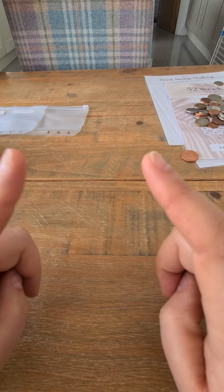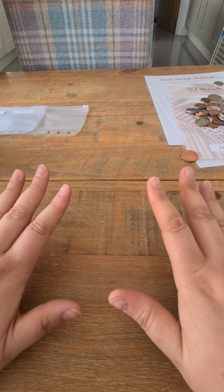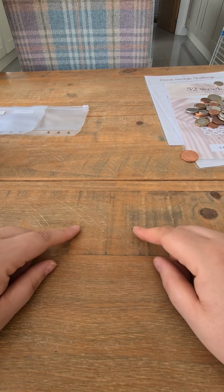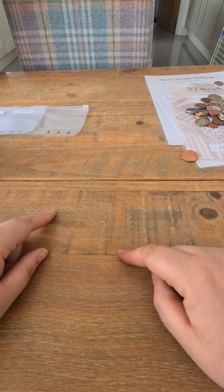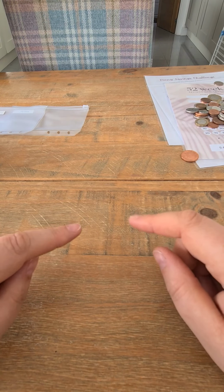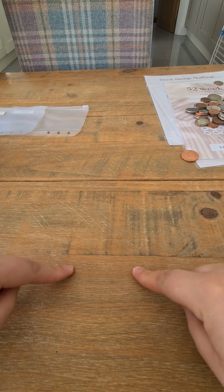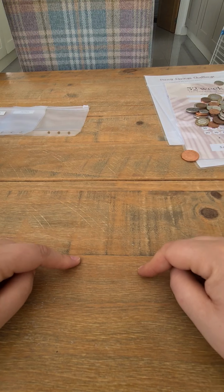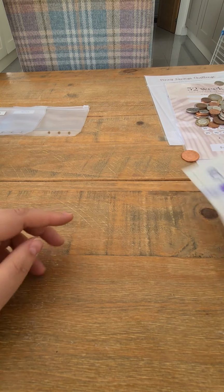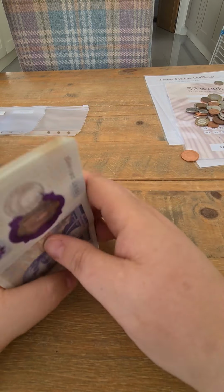This week I do have a big stuff in. I've got £905 to stuff, but every week will be different depending on how much I get paid. I do get paid monthly, so I've worked it into weeks, but for this week I have got £905. I have only got £405 in cash, and you'll see what I've done with the other £500 in a second. So I've been to the bank and hopefully they have given me the right money.